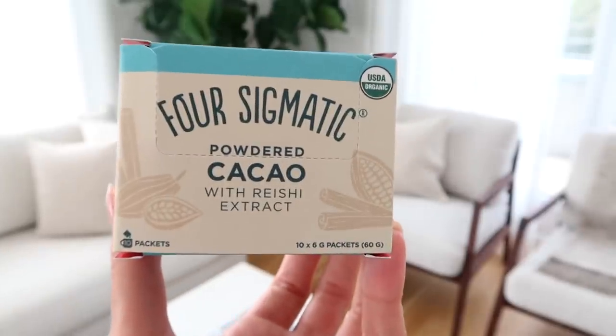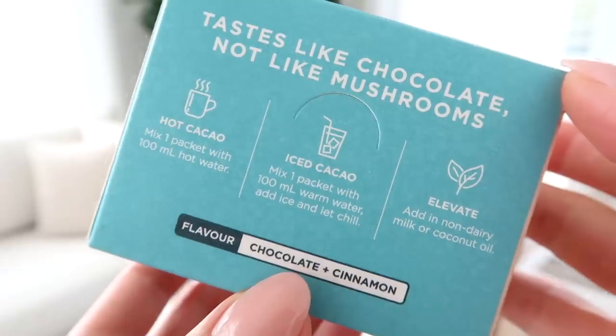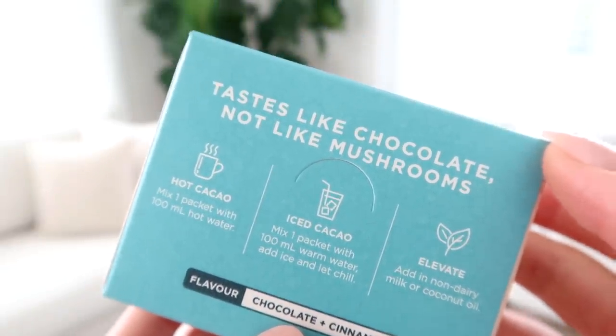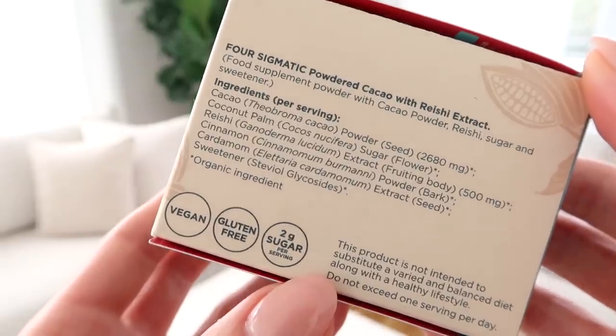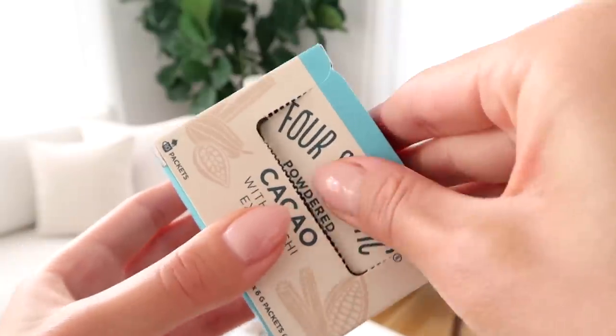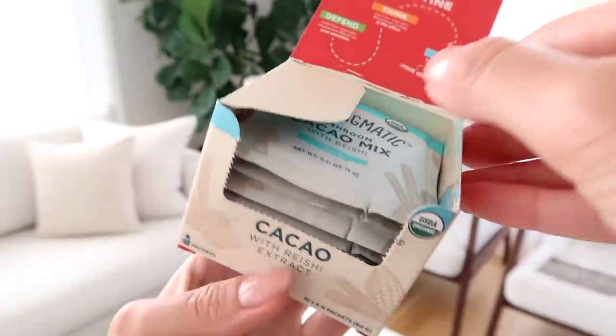And kind of a little random thing that I got too is this 4 Sigmatic powdered cacao with reishi extract. This is actually a kind of hot chocolate drink that is really nice for the evenings. Sometimes I'm really in the mood for a nice hot chocolate. It's kind of like a warming tea meets a little sweet dessert kind of thing. This has reishi inside, which is actually a mushroom that helps you to relax, but it doesn't taste like mushroom or anything like that. I've had samples of these before that I've actually gotten with my Cult Beauty order.